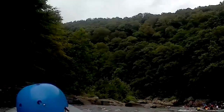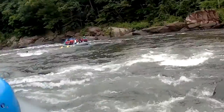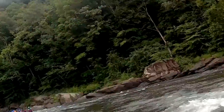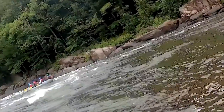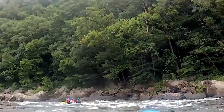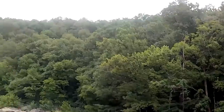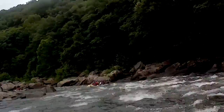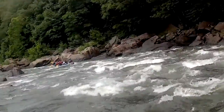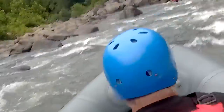Woohoo! Hold on. Perfect. Using those river currents to pull us to the right, to the left. You guys can relax. Rafting forward, here we go. 1, 2. Alright, this one's called Swimmer's Rapid. Everybody flips the raft and swims all the way down here.